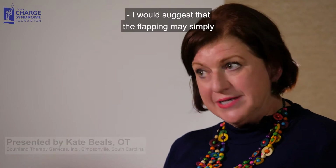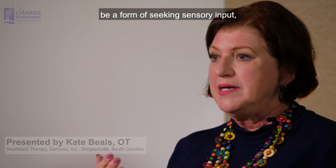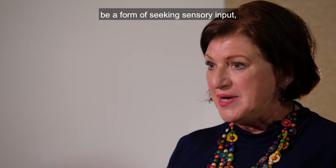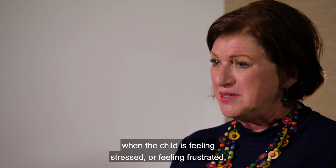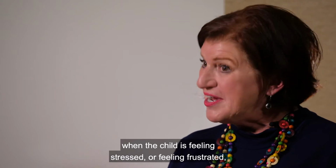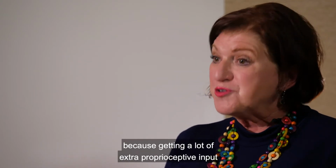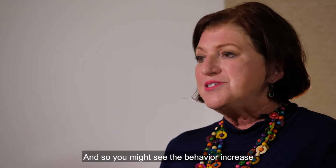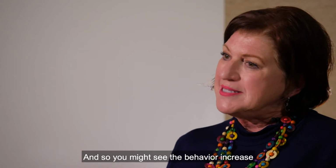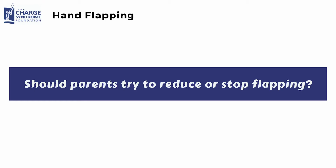I would suggest that the flapping may simply be a form of seeking sensory input, but you might see it increase when the child is feeling stressed or frustrated, because getting a lot of extra proprioceptive input is calming and organizing. And so you might see the behavior increase when the child is feeling stressed.